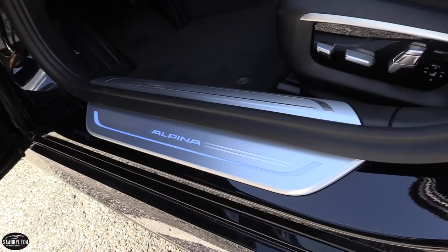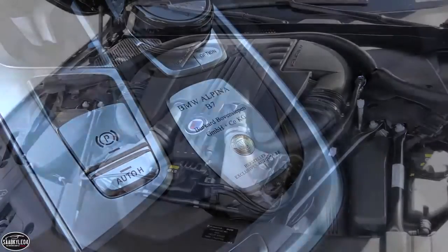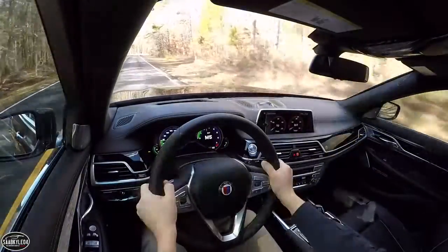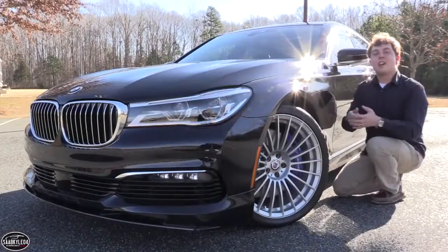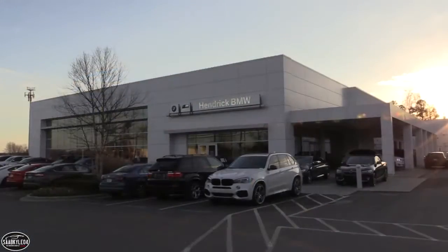For today's video, we're going to be taking an in-depth look into the all-new BMW Alpina B7. In this review, we'll start it up, show the engine, get an exhaust clip, and go over the performance data, take it on a thorough drive, and show you many of the unique aspects throughout the interior, as well as exterior.